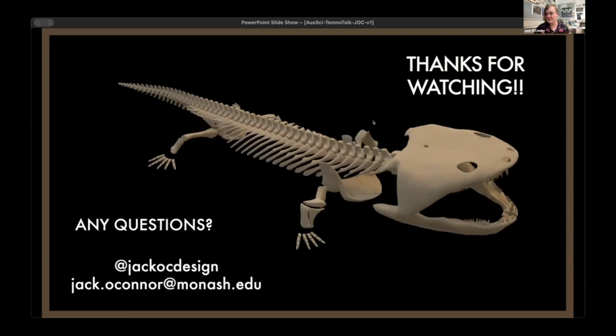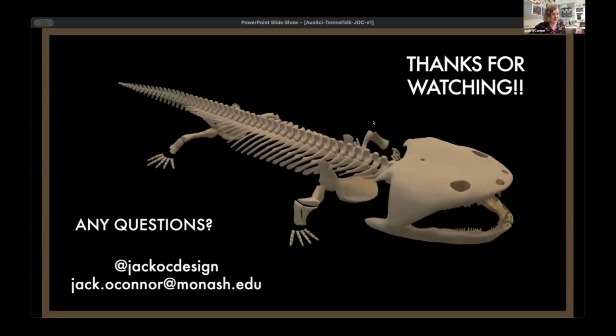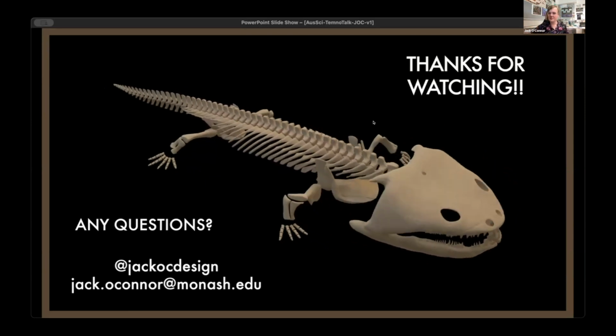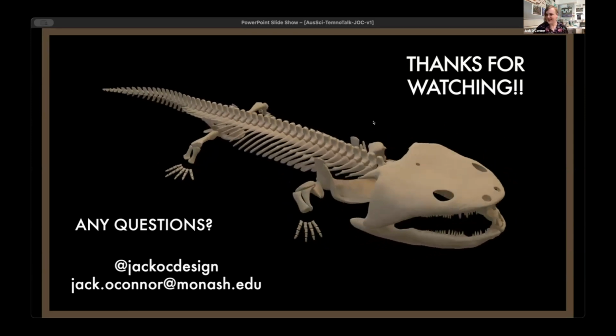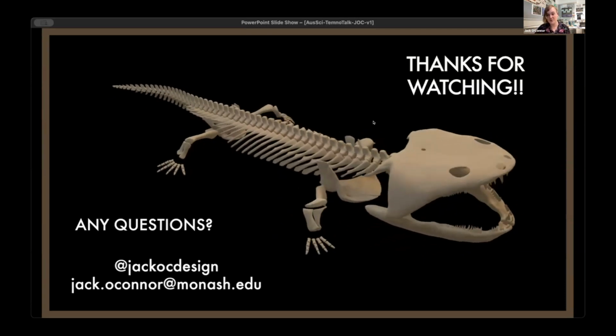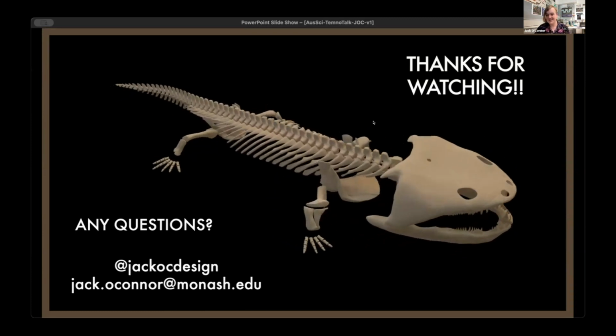I would love the idea of a game, like a wall puzzle where you put up the different bones, or maybe some sort of AR system where you can get someone to walk alongside a dinosaur. These are all possible with this technology, but we just need the space to do it in.